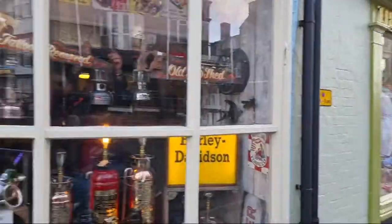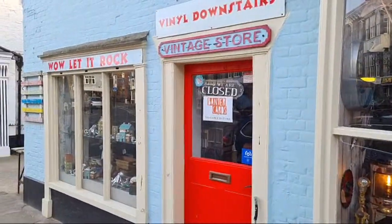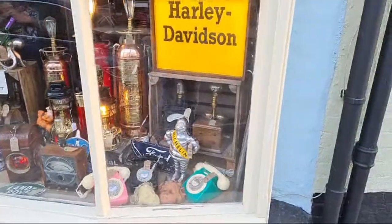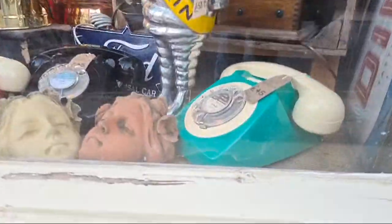See, look, we're talking about vintage stuff, this shop. And it has a lot of vintage stuff in it, like lamps. Look at those phones. I used to have a phone like that. 45 quid.